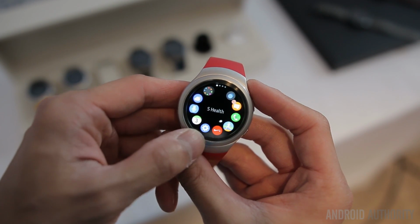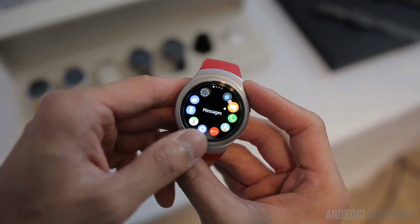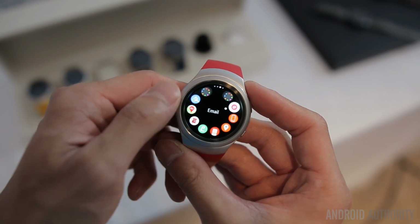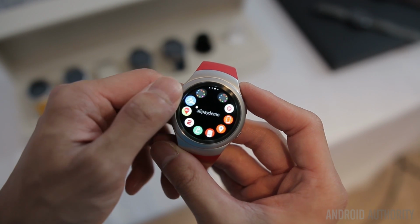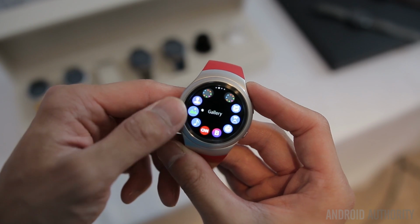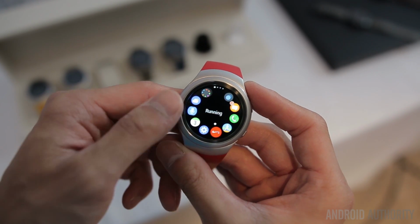Smartwatches have been needing something like this, a new form of input, and even with two buttons on the side, it is that rotating bezel that really changes the game. In most cases, you may not even need to use the touchscreen, just to tap in the middle, that's it, in order to select where you are, in order to navigate around.